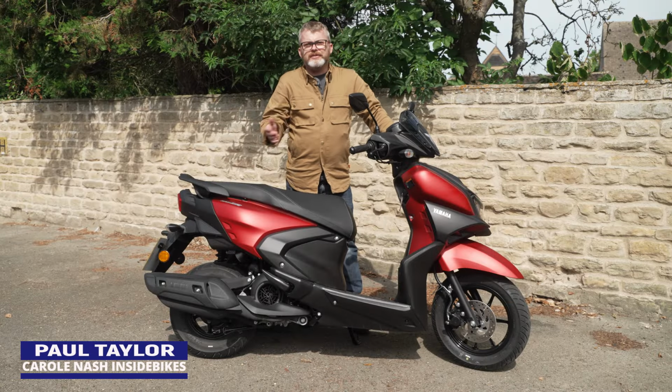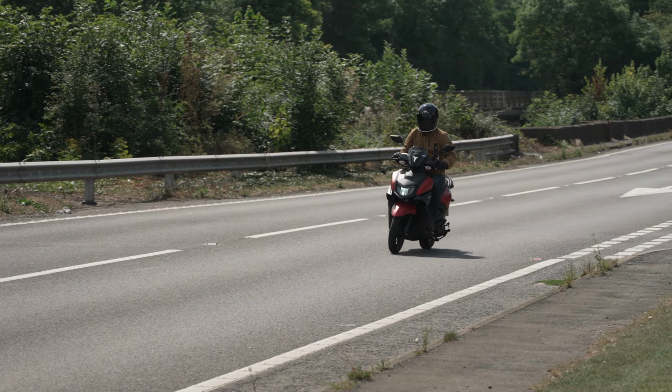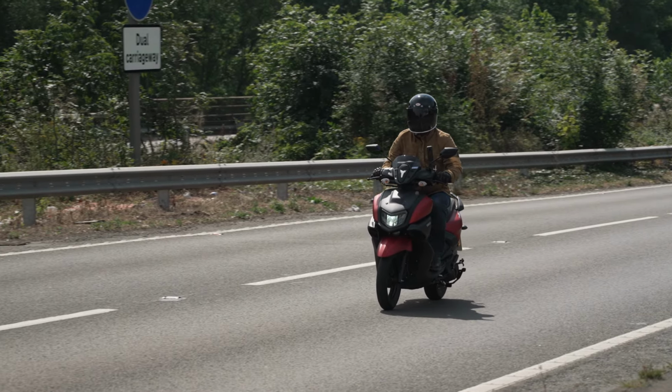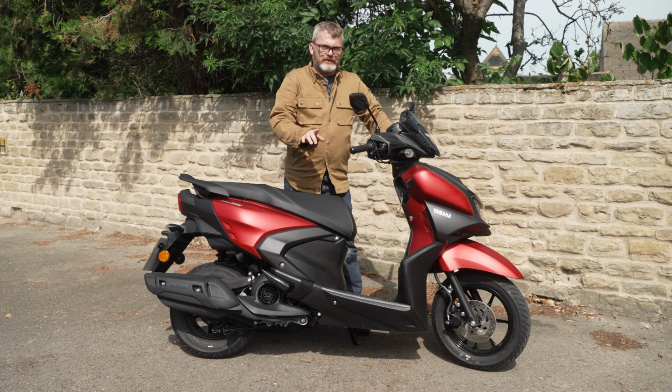Inside Bikes, and today we're riding, I think, the cheapest motorcycle we've ever ridden on the channel, but actually I think one of the most important, because this is Yamaha's new RayZR scooter. It's a 125cc scooter, learner legal, and it costs £2,301. That's not a lot of money for quite a lot of motorcycle.